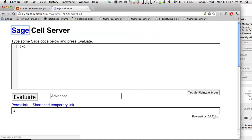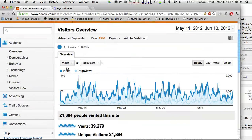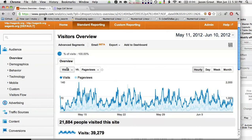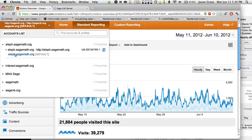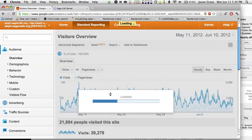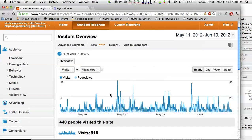And in fact, I'm curious. A lot of the traffic to the Sage Shell server actually has not come through directly through Aleph, but we can ask about what the traffic is right at Aleph. What do you mean has not come through? So the point is that these Google statistics don't track embedding Sage Shell into other pages and things. It just tracks if you come directly to Aleph and start running calculations.